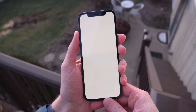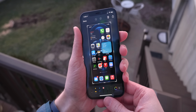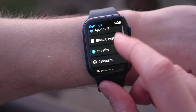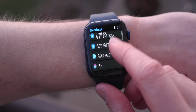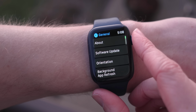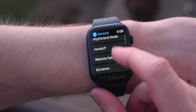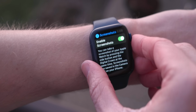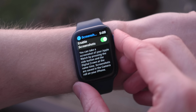One of the things I probably do the most on my phone is screenshot things to send to friends or to have for future reference, and you can actually do the same thing on the watch, but for some reason Apple has it turned off by default, even though it's just as easy to do. So go into settings, turn on the option that says enable screenshots, and what you do is press the digital crown and the side button at the exact same time. You do that, and it goes into your camera roll, just like anything else.